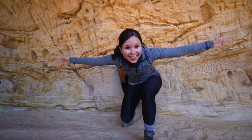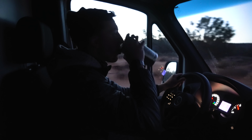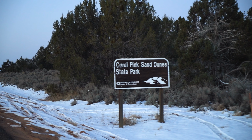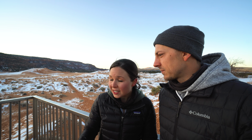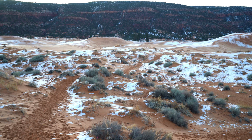Today's adventure is all about the sand. We are kicking off today's sand-filled adventures at Coral Pink Sand Dunes, which is a state park near Kanab, Utah. The park's named after its coral-colored sand, which is from the pink Navajo sandstone. But today, we also get snow. Bonus! It snowed yesterday, so the dunes are now coral, but they kind of look more orange and white.